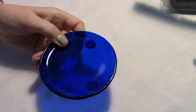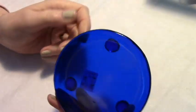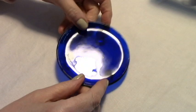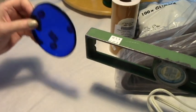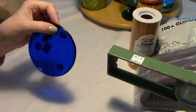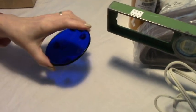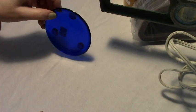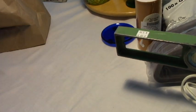And then I got this. I don't know why, I got this just because it's only 50 cents. I thought I could use this as a coaster. It's cobalt blue. It's kind of pretty. We were looking for colored coasters, glass or resin, but it's hard to find. Just to be able to see light through. So that was good for 50 cents.